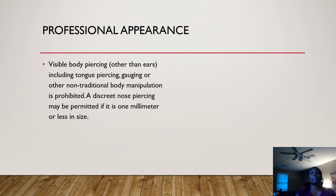All right, so visible body piercings other than ears, including tongue piercings or other non-traditional body manipulation, are prohibited. A discreet nose piercing may be permitted if it's 1 millimeter or less in size. So a very small nose piercing is okay.